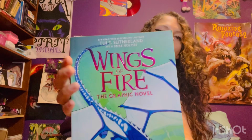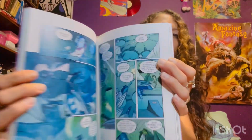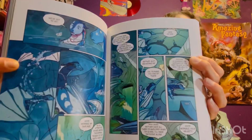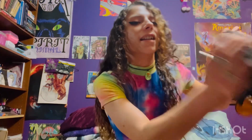But the next one is just a Wings of Fire graphic novel. It's just like a little Scholastic children's book. It's really cute. It's about a dragon. That one's really cool. And then really, I don't have any glow-in-the-dark comics to show you guys new this time. All the glow-in-the-dark comics I pulled this week were ones I already have for the wall. But I want to show you guys at least a t-shirt I got. So that's really cool.